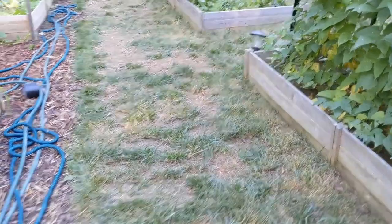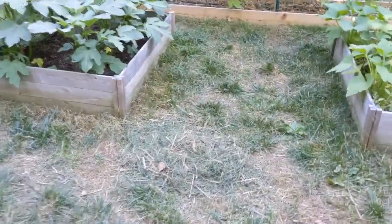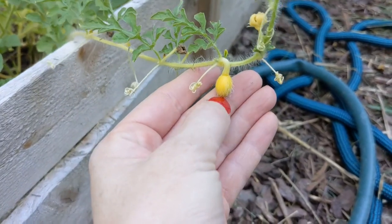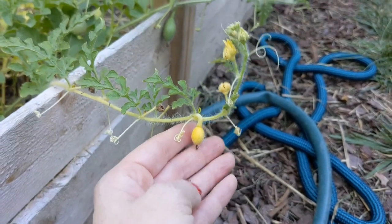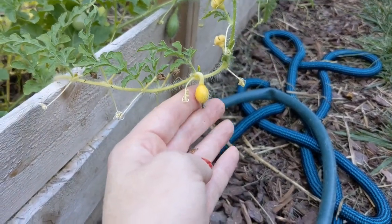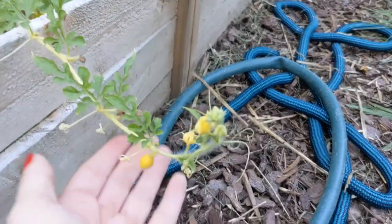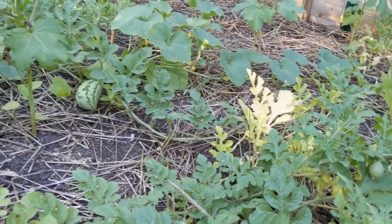Aw, looks like my wonderful husband weed-eated today for me. Isn't he awesome? Look how pretty. Thank you, honey. Look at this, y'all. This is a golden midget watermelon. How cute. I had one over there growing, but it didn't look golden like this. But this is from the golden midget watermelon plant. So cute. Look at all these watermelons.